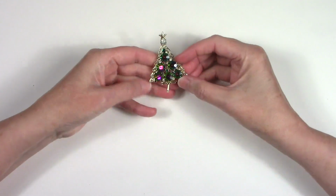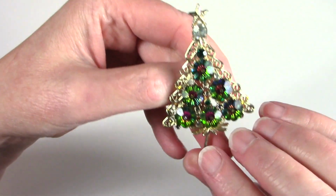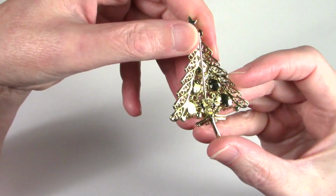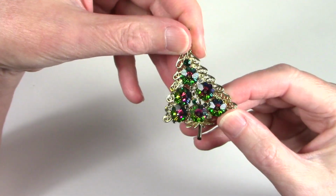Christmas. I will list Christmas items all year round, and they sell all year round. I don't think this is vintage, but it's a very pretty Christmas tree brooch.